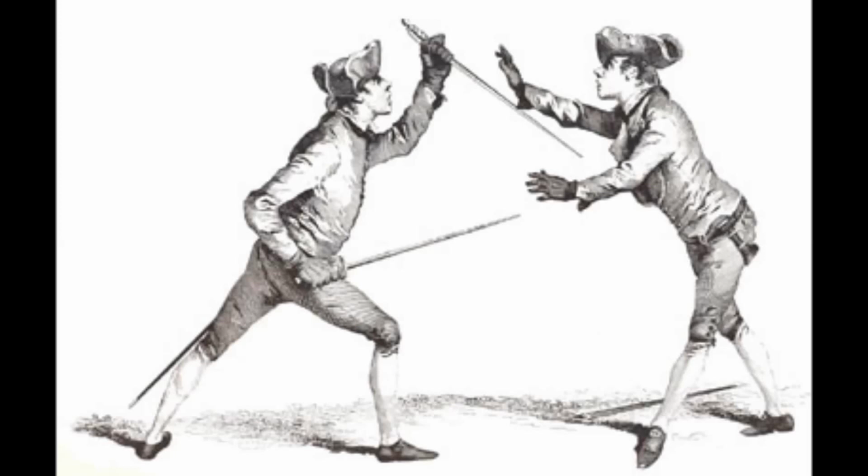I am a certified teacher and fight director with an organization called the Society of American Fight Directors, and I've been doing this for 20 years. Stage combat is the recreation of the illusion of violence in live theater, film, or TV. Realistic fighting can range from using just about any item or weapon one can find.